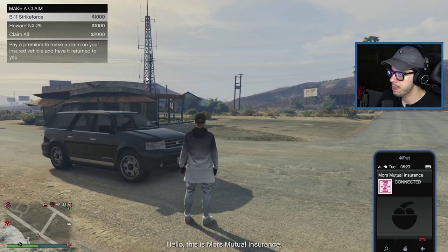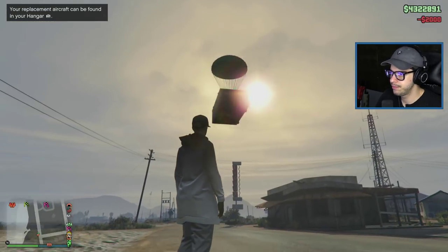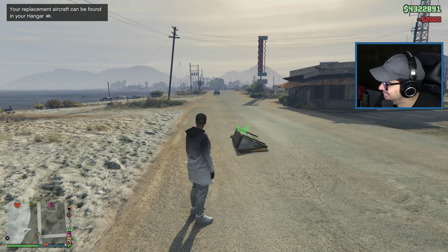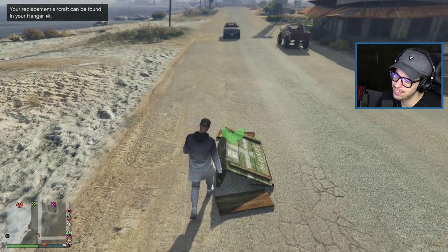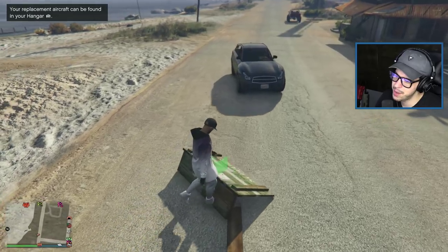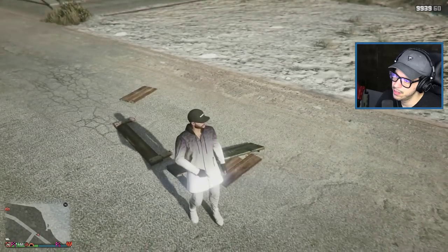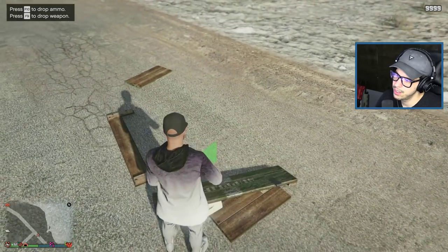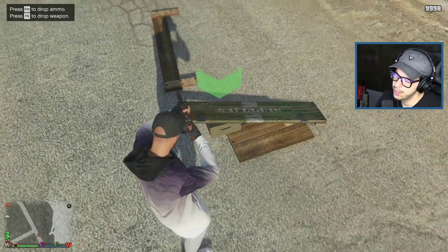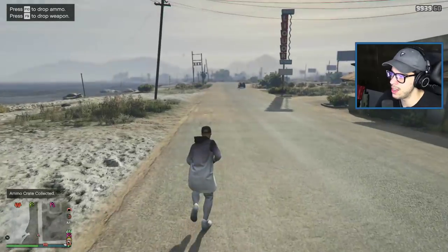Thank you for the ammo delivery. I can't even pick it up. Why can't I pick it up? Am I maxed out on everything? There we go. Ammo crate collected. I think I have ammo for everything else.